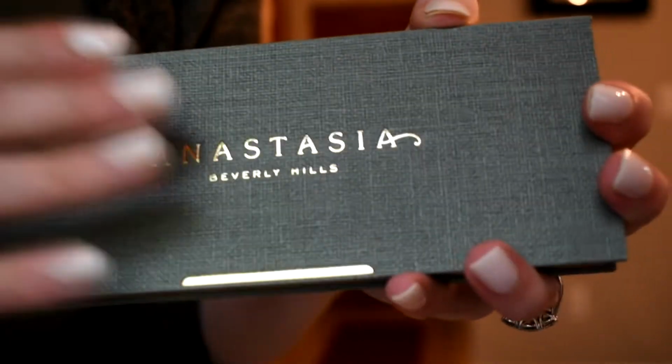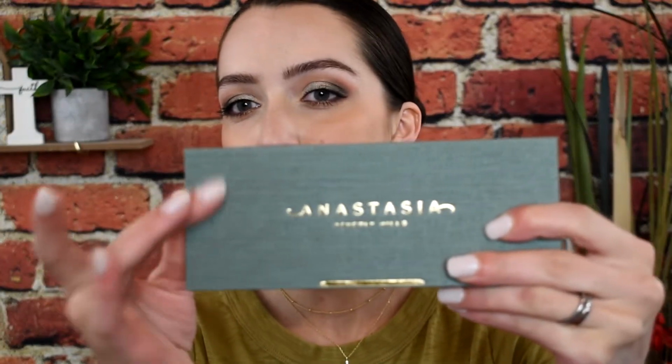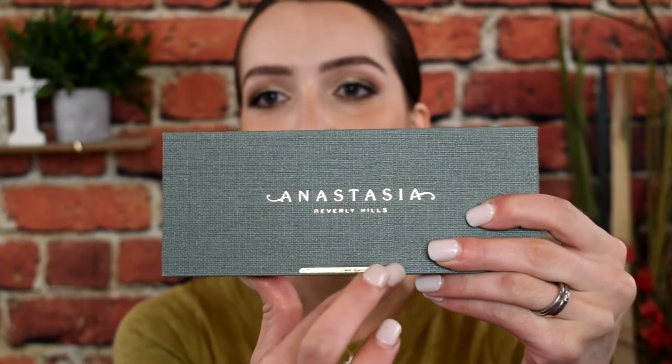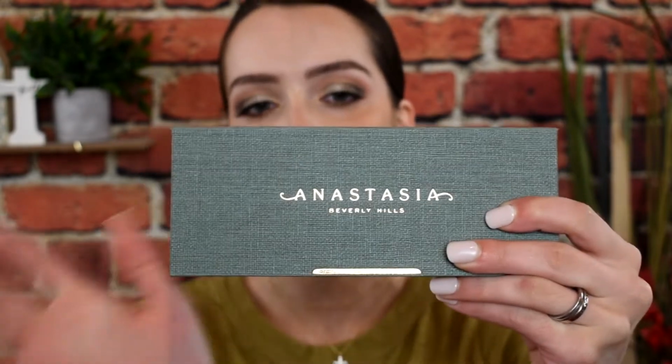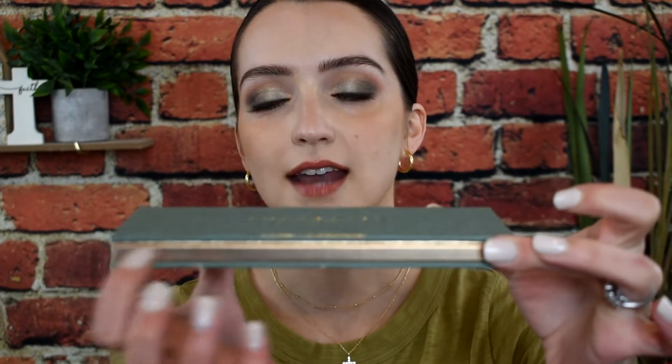This is their Nouveau? I don't know how to say it if I'm being completely honest. This is the palette. It is gorgeous. It's that same traditional rectangular packaging that Modern Renaissance and Soft Glam come in. So the packaging is a long rectangle and it has kind of like this textured, fabric-y feel almost. I love the golden metallic writing, and this little touch almost looks like a lock, but it's not. It has the normal metallic closure, you get the mirror, and it has the nice little golden accents.